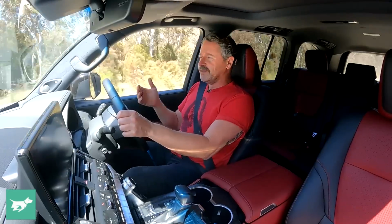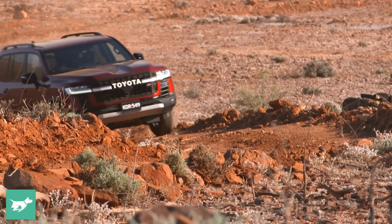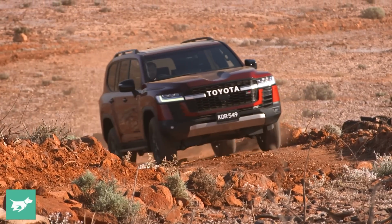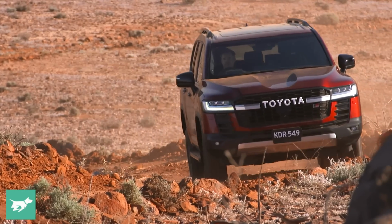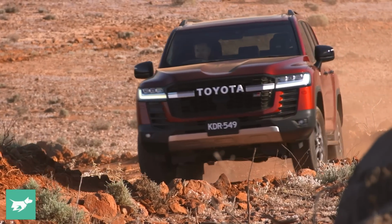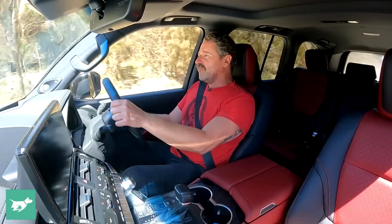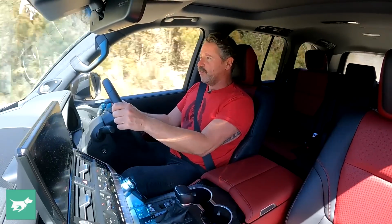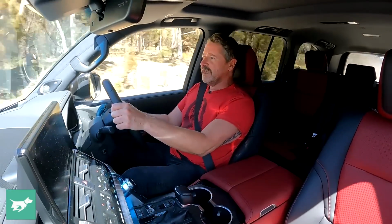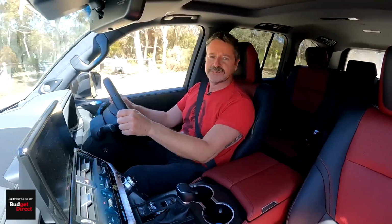Now the difference between the VX and the GR Sport is that the VX has fixed rate dampers, whereas the GR Sport and the Sahara ZX above it, or just above it, because they're about the same, but the Sahara ZX is much more of an on-road biased car, whereas the GR Sport is meant to be the off-roading king. The two top cars have adaptive dampers. But this GR Sport also has what Toyota calls EKDSS, which is Electronic Kinetic Dynamic Suspension System.